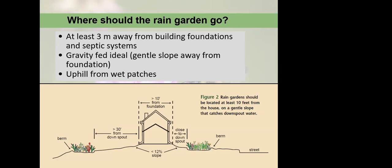And hopefully it's something that will help. But it does have to keep in line with the principles of where water is flowing and what it's doing. So if you happen to have a low point or a wet patch in your yard, positioning a rain garden above that could help dry that space out. So that might be another consideration for you as well, in terms of locating the rain garden.